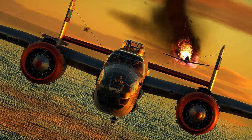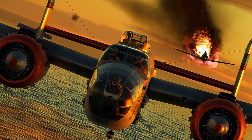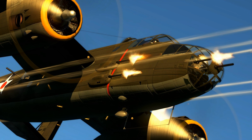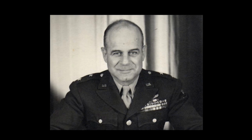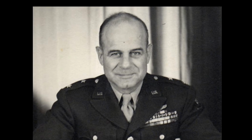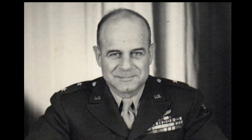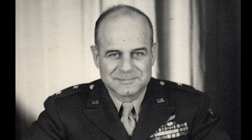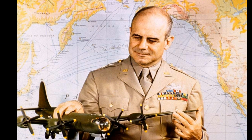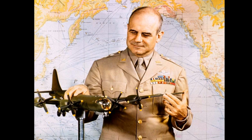Now, normally in this section, I would profile a pilot, known or not, who has flown the type and hopefully pass on some of their impressions of operating it, and tell a story or two about their missions. With an account of the B-25, there is just no way to avoid talking about Lieutenant Colonel James Doolittle, nor would I want to. Jimmy Doolittle is one of those amazing individuals where, after reading his biography, one shakes one's head and says, how is it even possible that this one guy did so much?